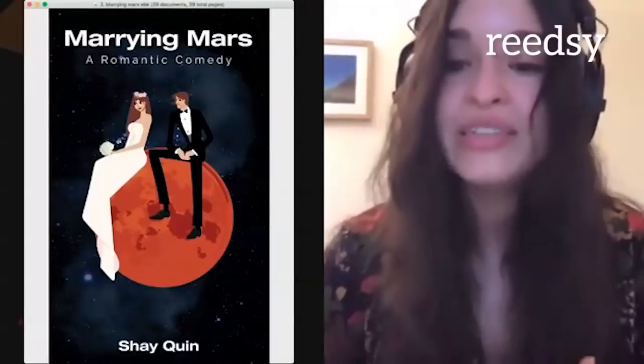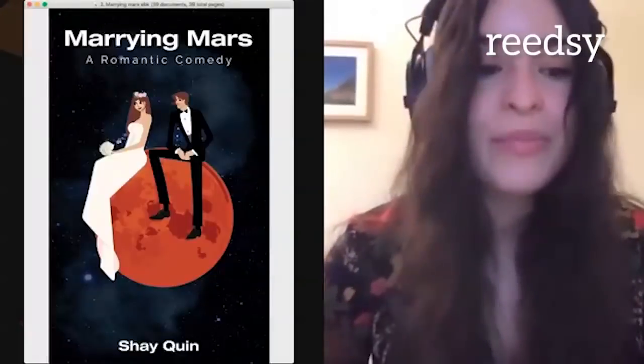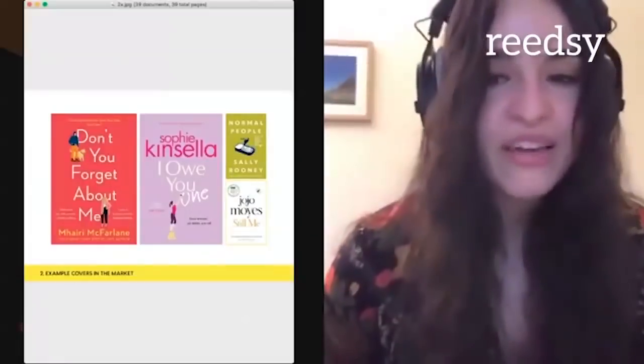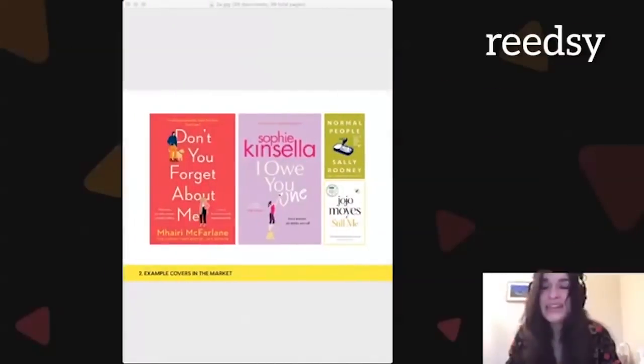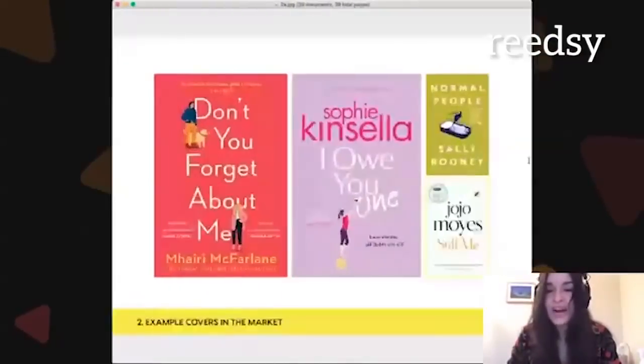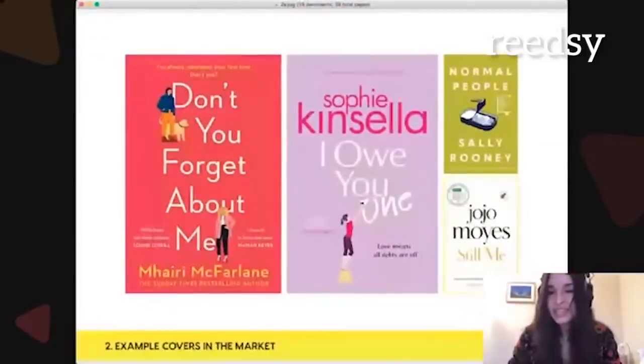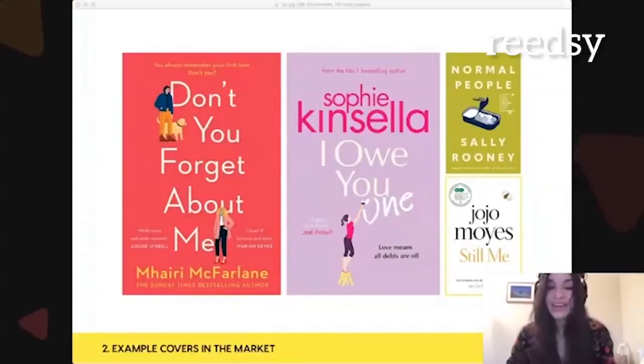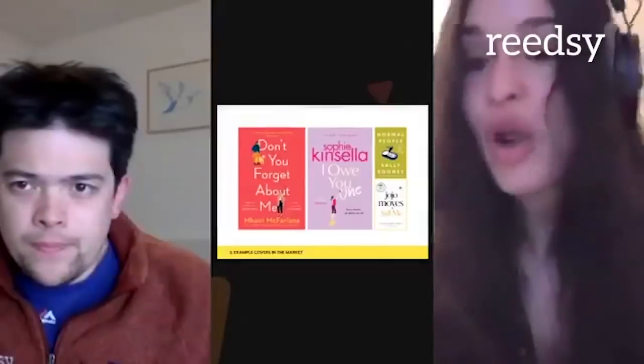tend to have a lot more brighter, cleaner backgrounds. If you look at the comparative books that I've got, you've got really colorful, really stripped back, nice central illustrations, and I think your illustration's perfect for that. So maybe give it a go. Maybe putting a nicer, softer typeface and a nice bright background, or even try white.